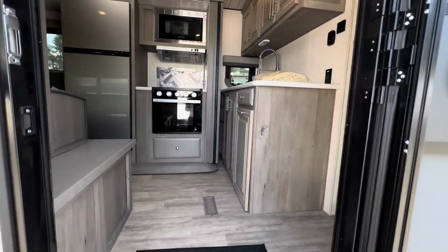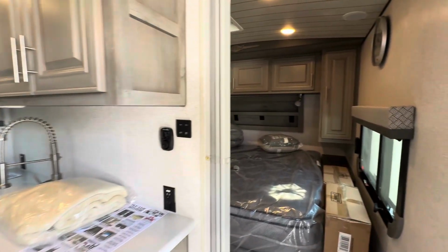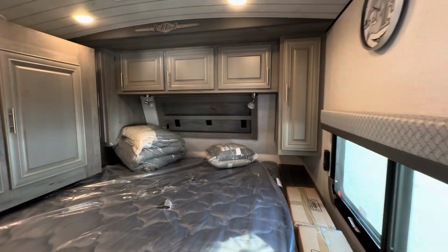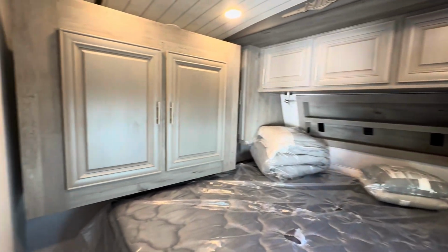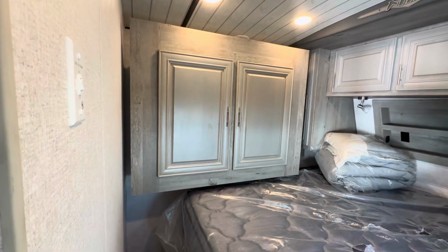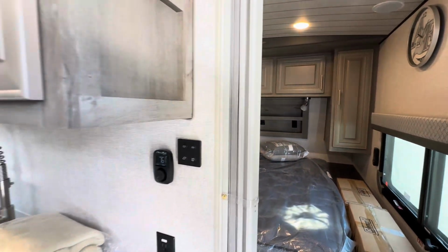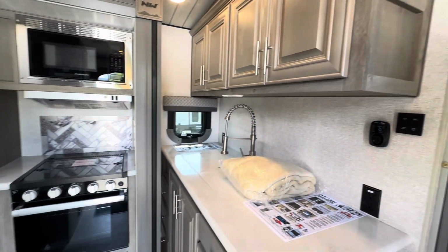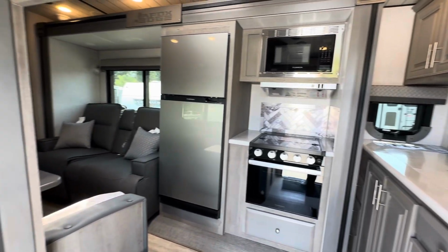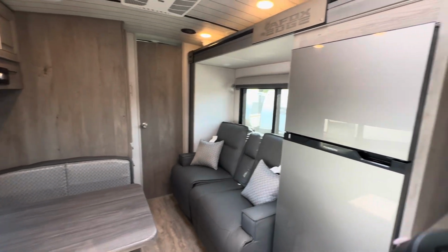So what I wanted to do was actually bring you inside before the slides are fully out, so you get an idea of the space that you still have access to without having to bring the slides out. That is your wardrobe or your closet on the driver's side of the unit, so that will slide out. That's one of them. Of course, we've got our kitchen, so we do have access to a lot of our cabinetry, the fridge, even all the way to the bathroom should you need to pull over for an emergency stop.